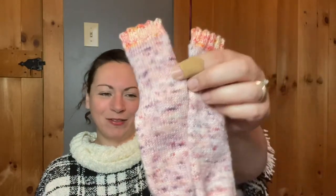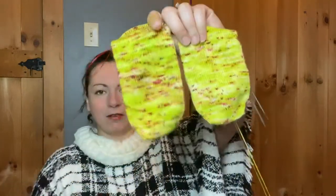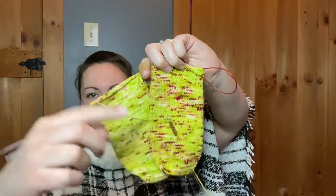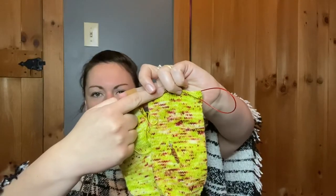So that is those. They are all set to be wrapped up and put under the tree. All three of them know that they're getting them and have tried them on. And, ooh, that took me down way low. There we go. I have also made progress on these socks. I think I was there last time and I have gotten all the way up to here.